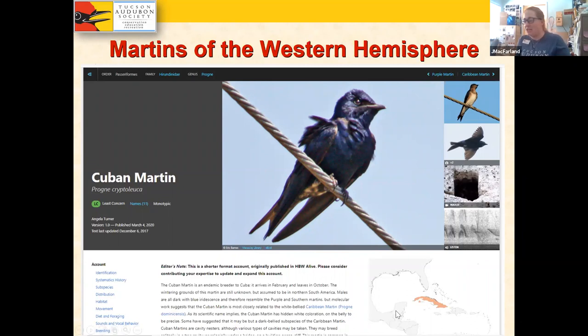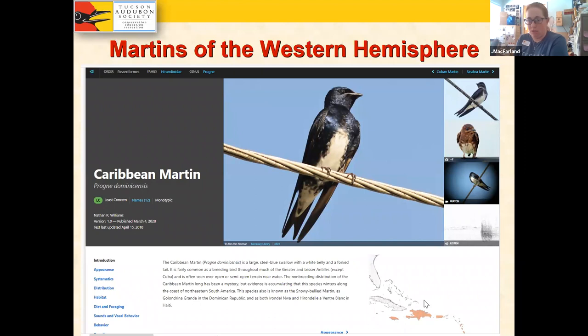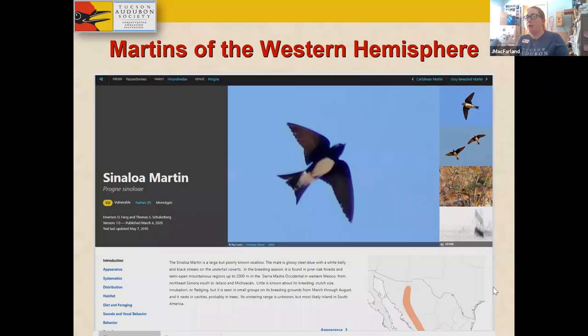And each of these is going to have a range map in the bottom right corner. So this is where they occur, which is perhaps unsurprisingly in Cuba. And then here's Caribbean martin, which looks like a purple martin with a little white tummy that occurs in the Caribbean. And then here we have Sinaloa martin, which also has a white belly and undertail on the adult male.